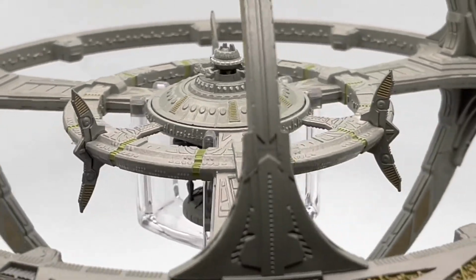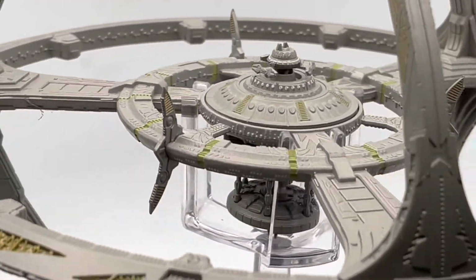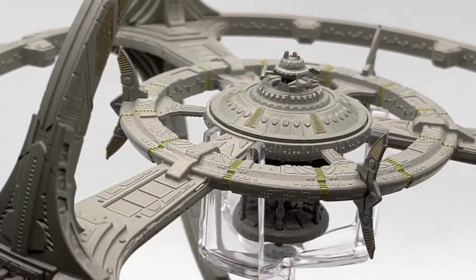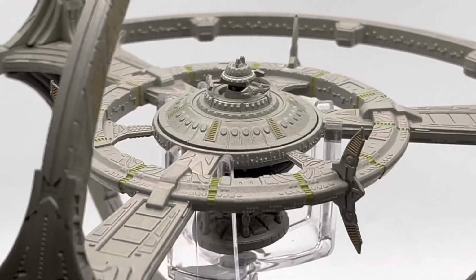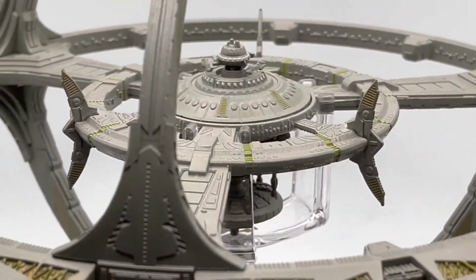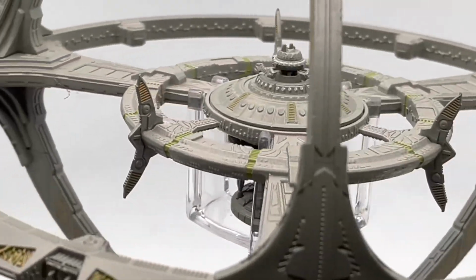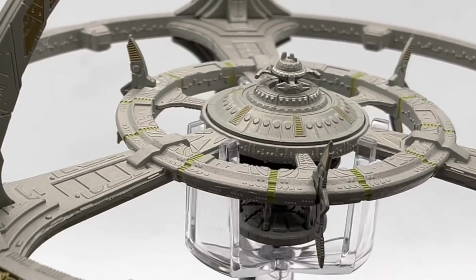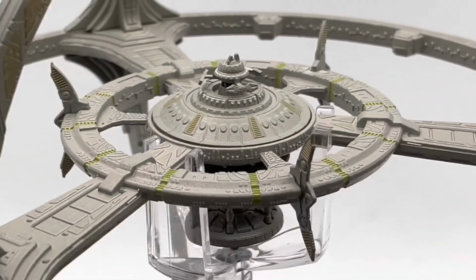Now again, there will be, because there always is, people who would much rather see some lighting blotches exactly matching up. For me, I don't really see any issues on here where that doesn't happen. I find the paint detailing on this really good. So for me, technically I don't have any issues with it at all.